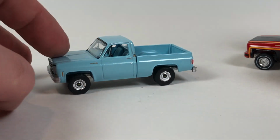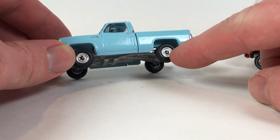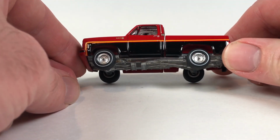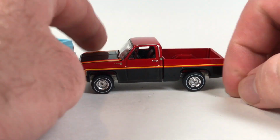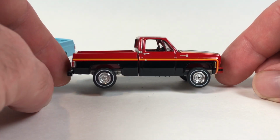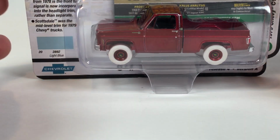This is really nice too, though. Nice little basic truck, basic wheels. Got the bow tie in the middle, the center cap there. These ones don't have that. Different wheel. Gosh, these both look great. It's just a fantastic casting from Auto World, and undoubtedly they knew it was going to be popular, and obviously they weren't wrong on it.